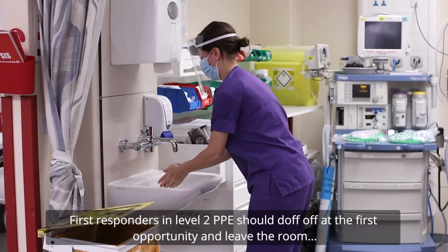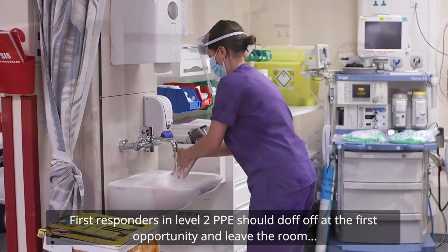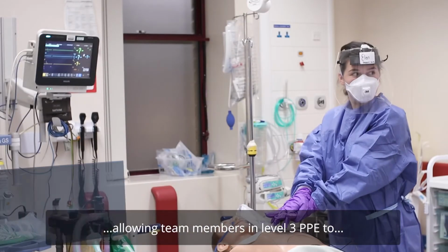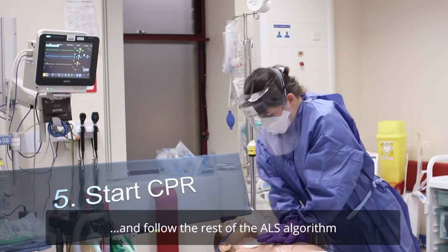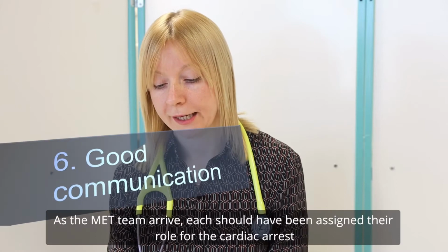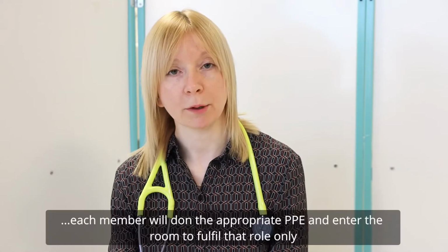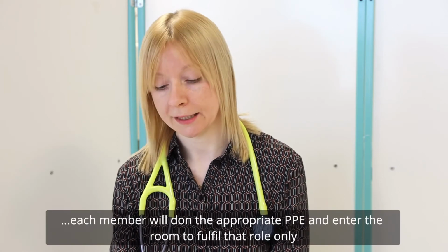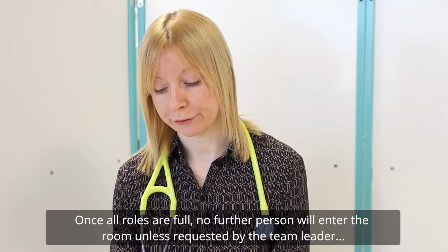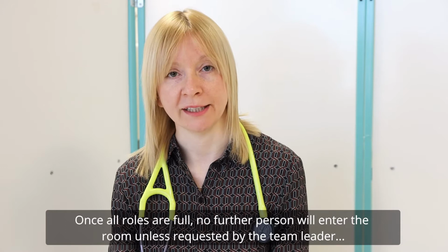First responders in level 2 PPE should doff at the first opportunity and leave the room, allowing team members in level 3 PPE to start CPR and follow the rest of the ALS algorithm. As the Met team arrive, each should have been assigned their role for the cardiac arrest. Each member will don the appropriate PPE and enter the room to fulfil that role only. Once all roles are full, no further person will enter the room unless requested by the team leader.